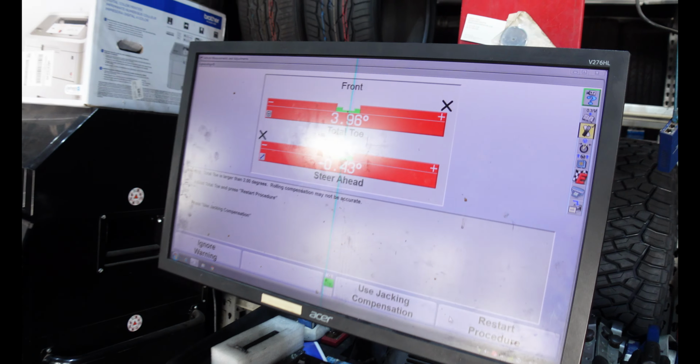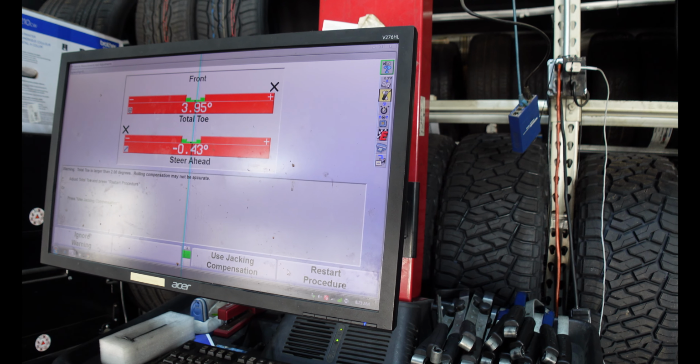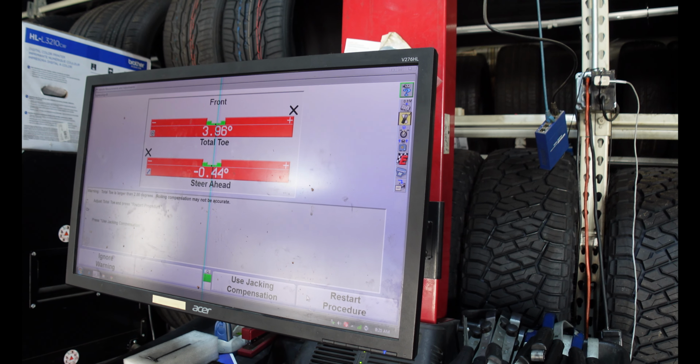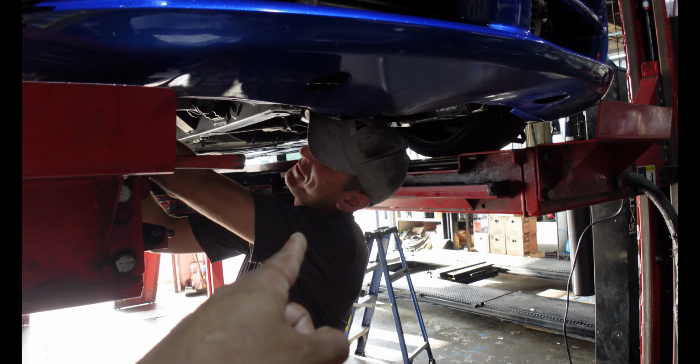This right now you're seeing is the front steer head. This is the alignment. He's working on the front of the vehicle to get it all to be perfect. But you can see that the car is very, very off right now. So he is adjusting the toes and getting the cambers done and getting all this stuff situated to get the car aligned.